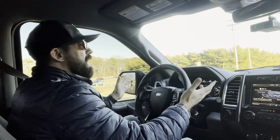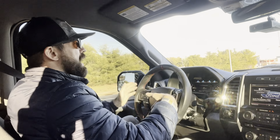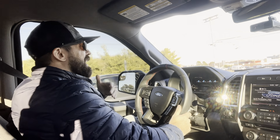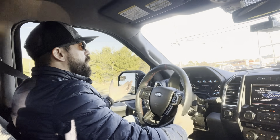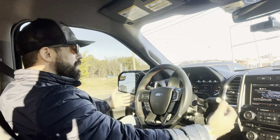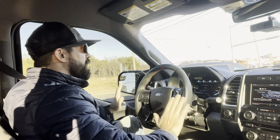There's really no crazy options on this truck. It's an XLT trim, so it's got some amenities, but it's not over the top. And that is exactly what I love in all my cars. I don't like anything that's over the top or has all these crazy options that can potentially break in the future and that I would have to fix. So something really simple like this, it doesn't even have auto climate or anything like that. I'm totally fine with that.